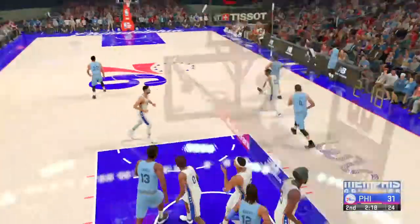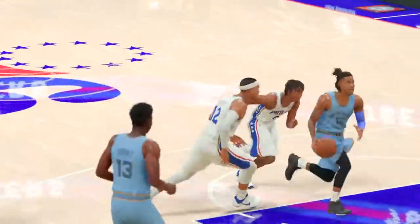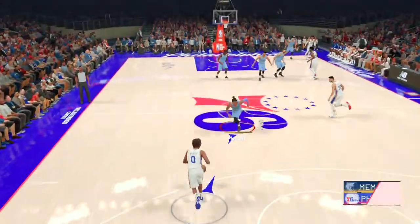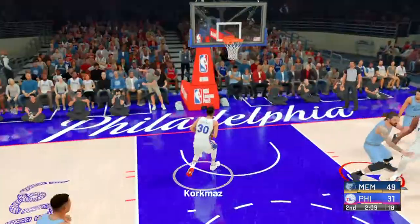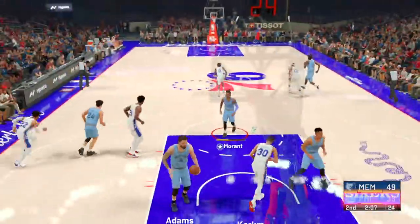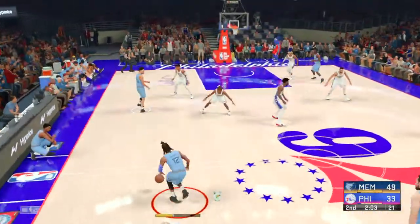Morant drives in. Taking matters into his own hands. Yeah, we didn't expect to see that kind of finish. No, but his teammates love that kind of energy, fellas. I mean, dunks like this demonstrate leadership. Nice pass. I mean, putting in work on the interior. Gotta love it.